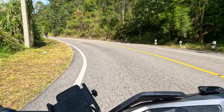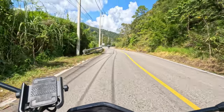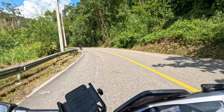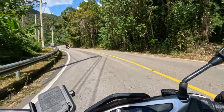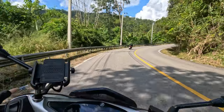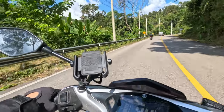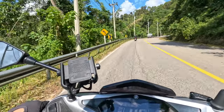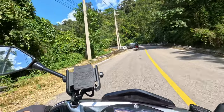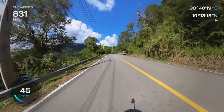Getting super curvy roads. Just a few of the famous 1,860 curves. Wow. What's cool about this road to Pai is it's something you could just do if you don't have enough time to do the whole Mae Hong Son Loop. You could just do this road to Pai, and that would be such an incredible trip. So if you don't have time, definitely recommend just driving up to Pai and then driving back to Chiang Mai.